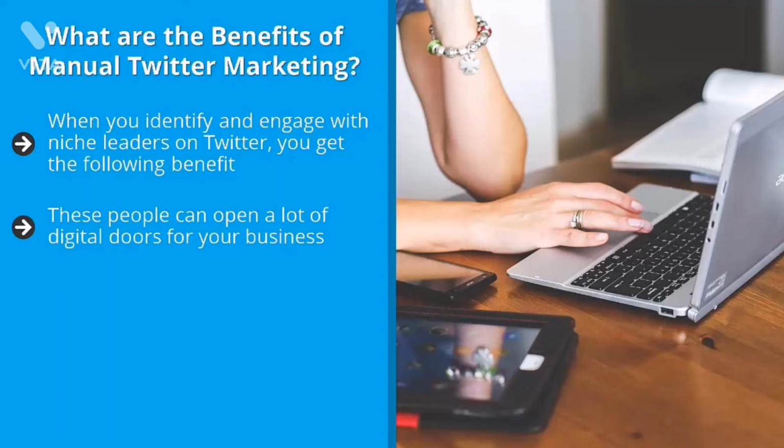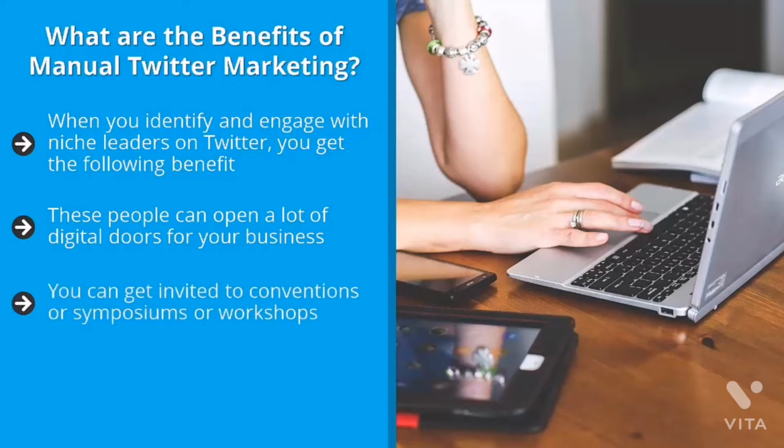They can retweet your actual content. This can lead to niche-specific audience members visiting your website. They can interview you and possibly link to your website. You can interview them and establish some sort of professional friendship. You can get invited to conventions or symposiums or workshops. These can be tremendous networking opportunities.